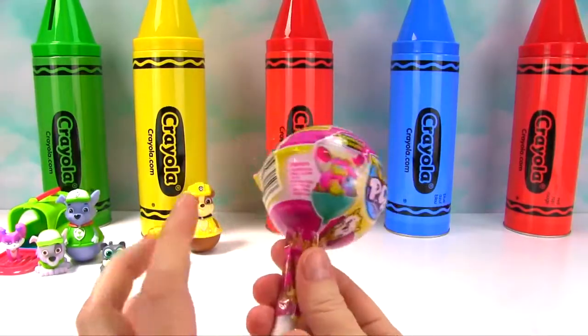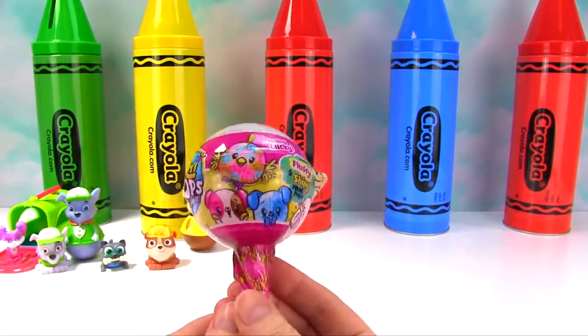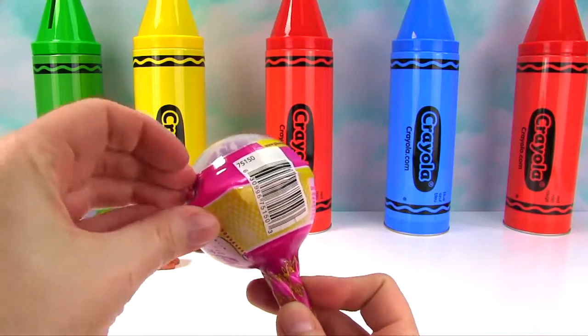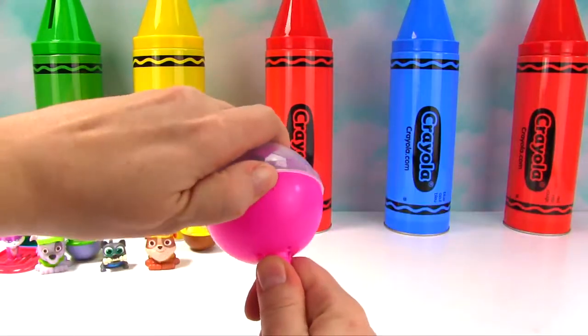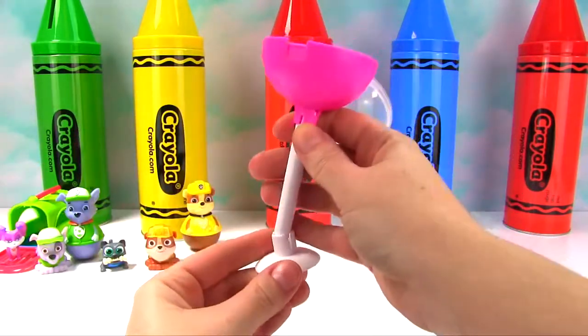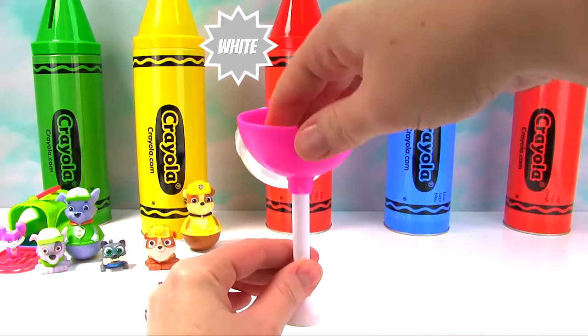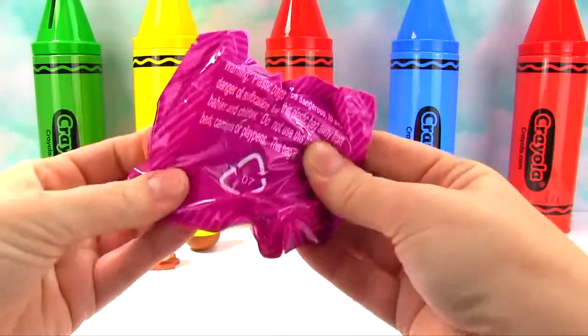And here's something else with yellow and pink on it. It's a Pick Me Pop, and there's a little animal surprise inside. Let's see what's in there. We can pop this open, wow! And here's our bag. We also have a white stand for our pink pop. Let's see who's inside of the bag.